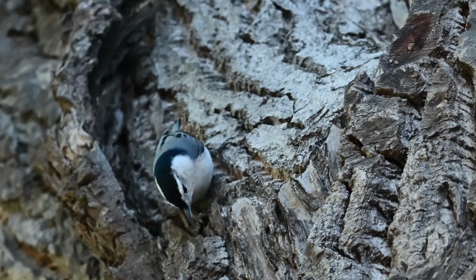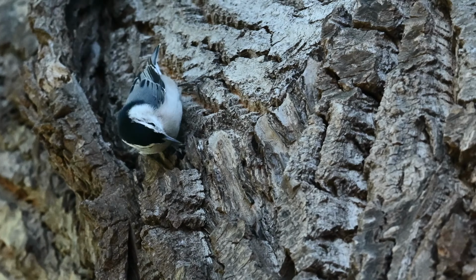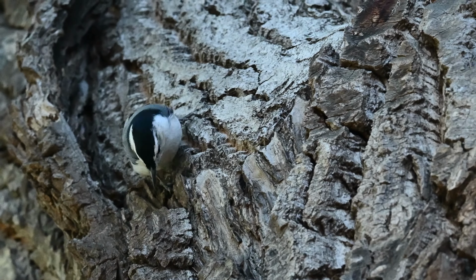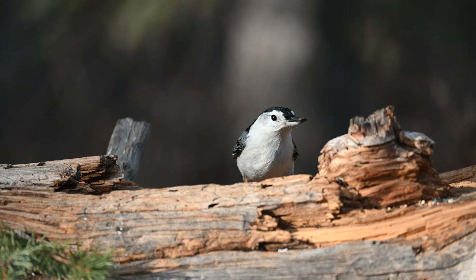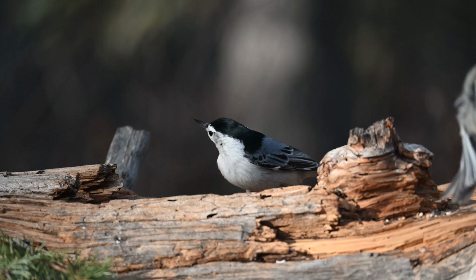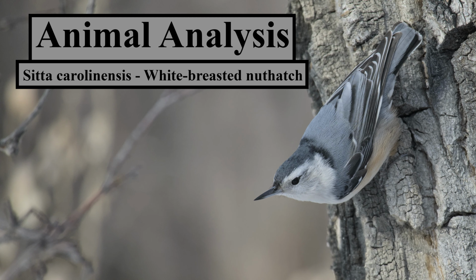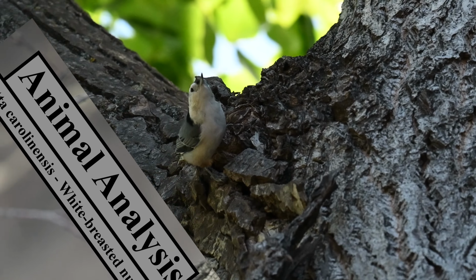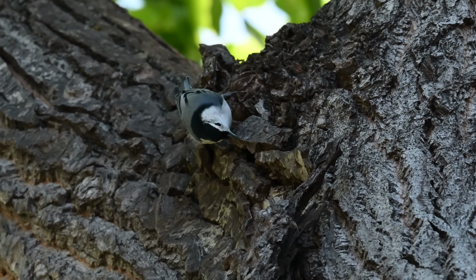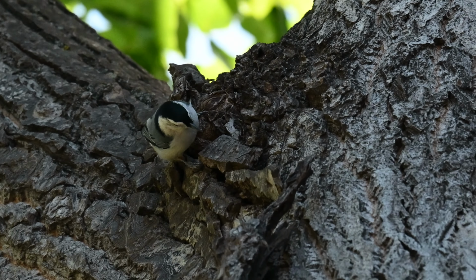This familiar bird descends down trees head first, searching for seeds and insects. And the complex phylogeny of this group may suggest multiple colonization events across multiple oceans. This is Sitta carolinensis, the white-breasted nuthatch. This small bird commonly visits feeders in the winter and is incredibly easy to identify.